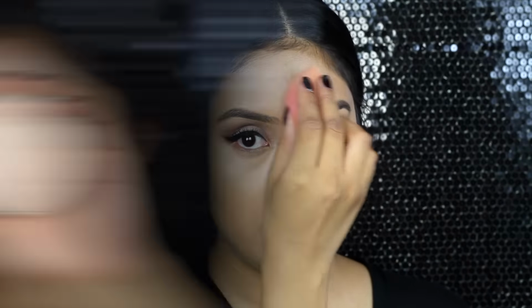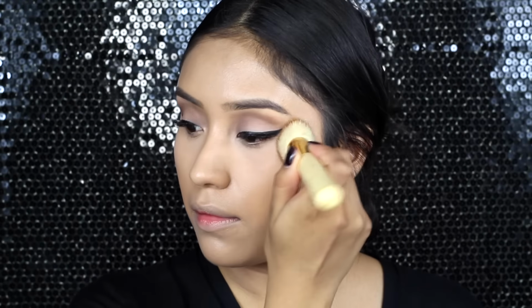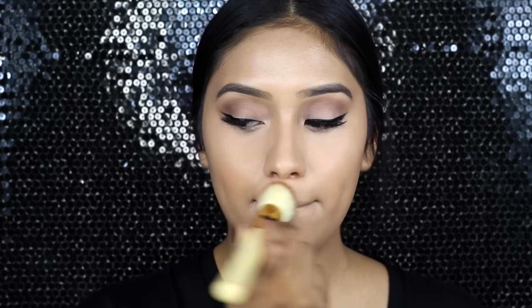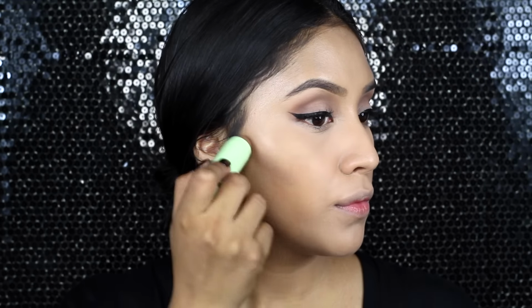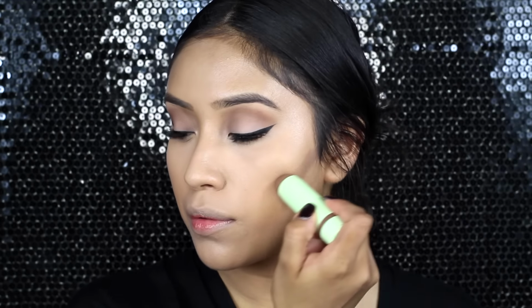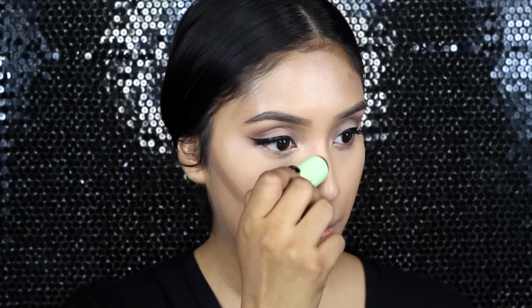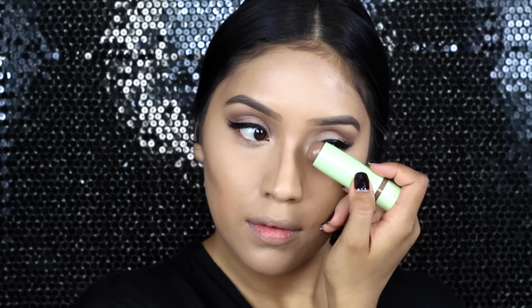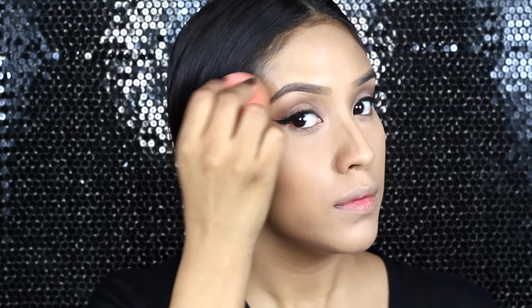To set my foundation, I'm actually trying out the Rimmel London Stay Matte Pressed Powder. And to contour or just give some dimension to my face, I'm going to be using this Pixi by Petra Multi Balm Sheer Sculpt and just blending it with my beauty blender. So since I was going for more of a natural look, I didn't want to use too many powders. So I went in with something that had a little bit more moisture to it.